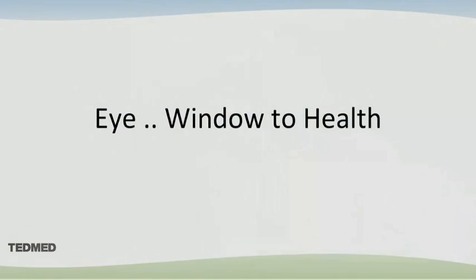Are eyes a window into your soul? Maybe, but now we know that eyes are a window to your health. So how good a job are we doing in peering into this window?